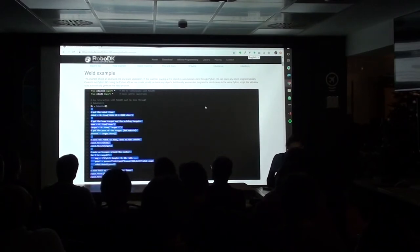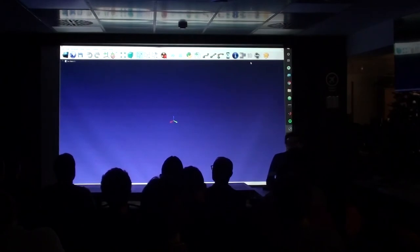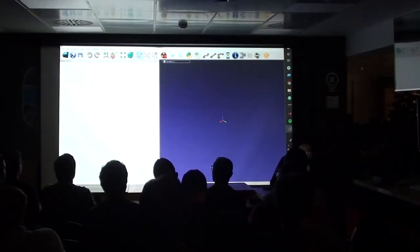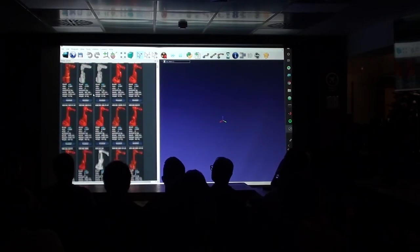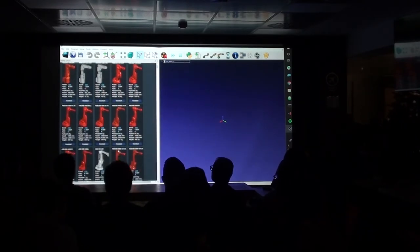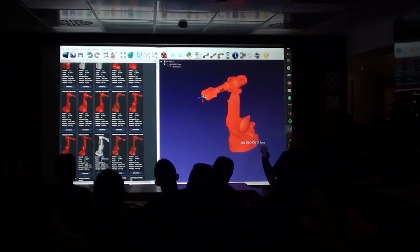So first, you may need to download it. It's free. They have some limitations when it's not commercial. We have an educational license because we are a university. But look, here you can download many different robot models. Let's choose one of them. Well, the one that we have in the lab is the 2400-16, for example. So we download it and put it there.